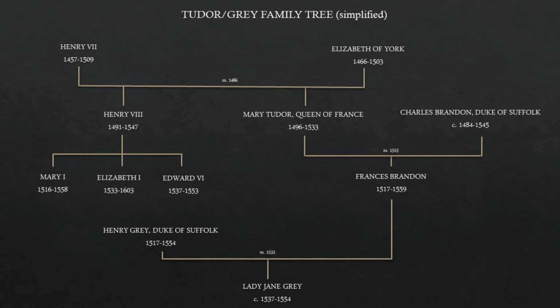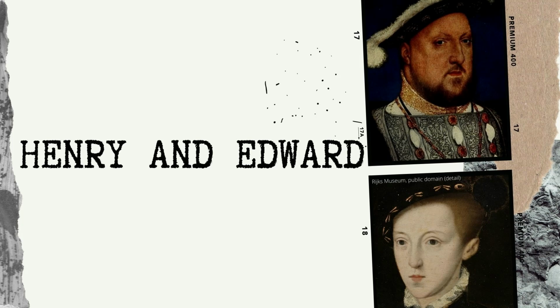This gave Jane a real but seemingly quite distant claim to the English throne, as King Henry decreed that should his own three surviving children, Mary, Elizabeth and Edward, all die without issue, the throne was to go to the descendants of his sister Mary, in other words Frances Brandon and her children. The old king died in January 1547 and was succeeded by his 9-year-old son Prince Edward.